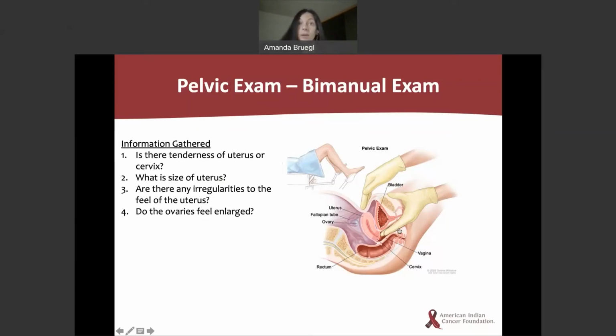When you feel things that are markedly enlarged, we start to ask ourselves, why is the uterus enlarged? What are the problems with this? Is there a fibroid, which is a benign growth that's pretty common? Is there something else going on that we need to figure out?